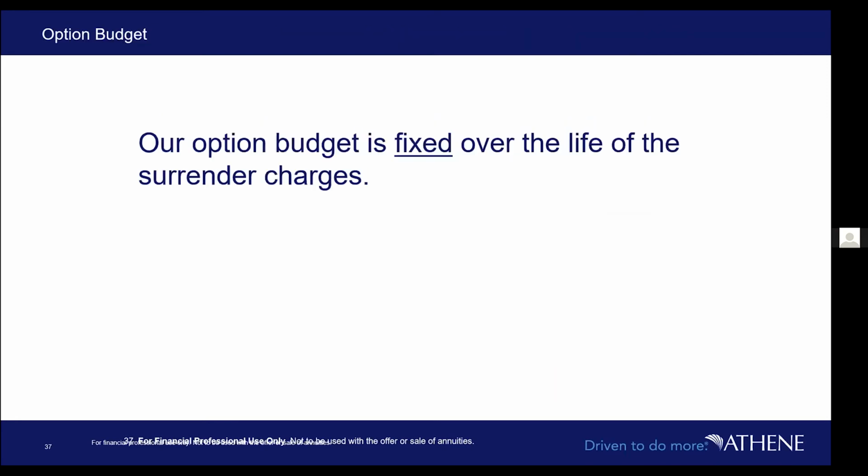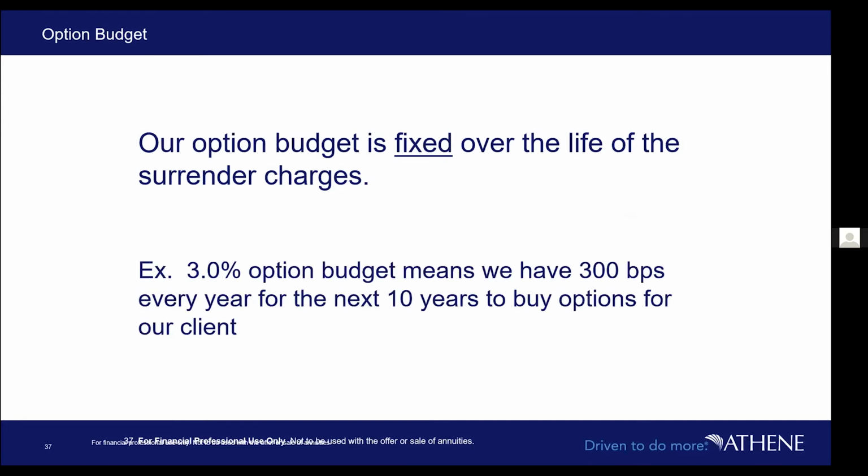Our options budget is going to be fixed over the life of the surrender charges. So if there's a 3% option budget, it means we have 300 basis points every year for the next 10 years to buy options for our clients.